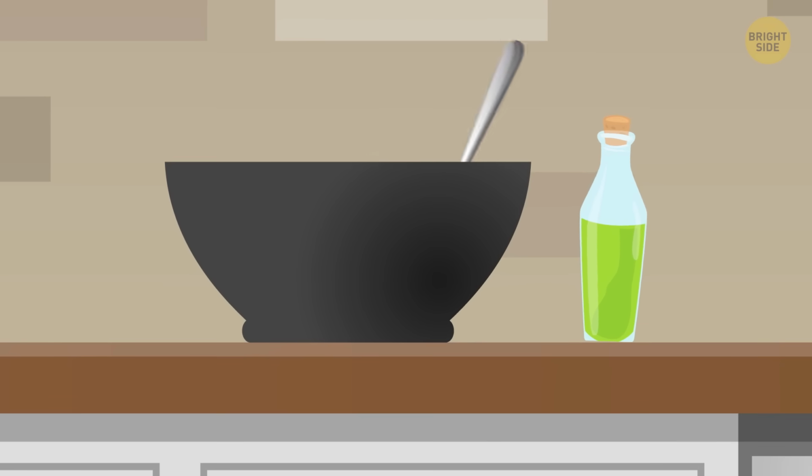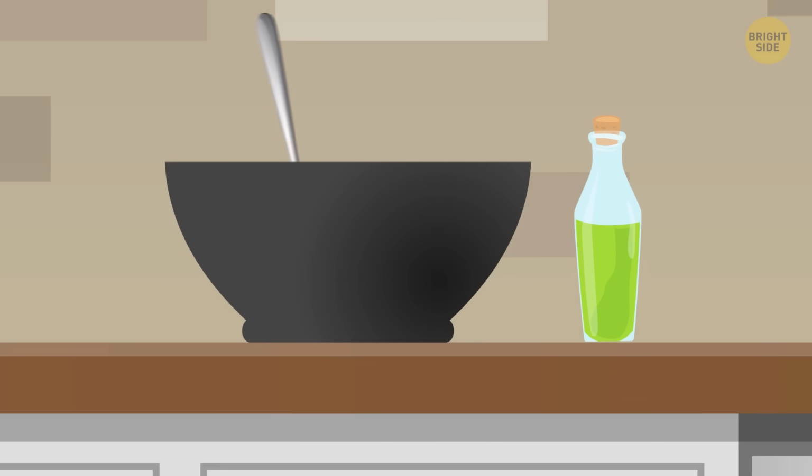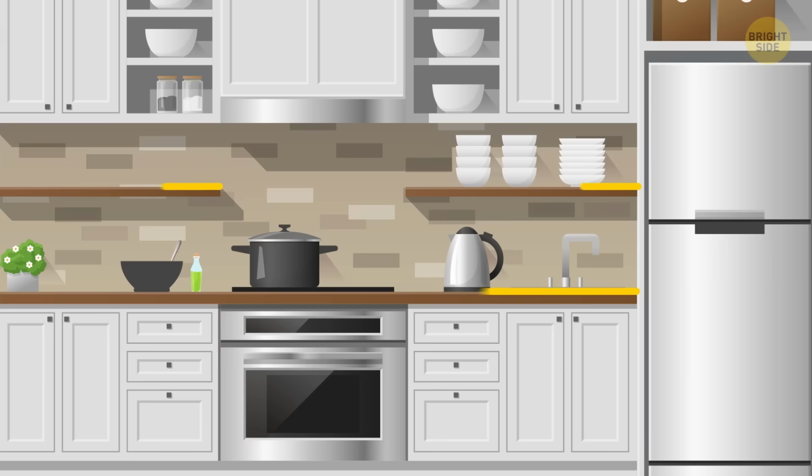Ground coffee will even be more effective if you mix it with a few drops of peppermint essential oil and spread it on the countertops, near the garbage can, and other places ants love to frequent.